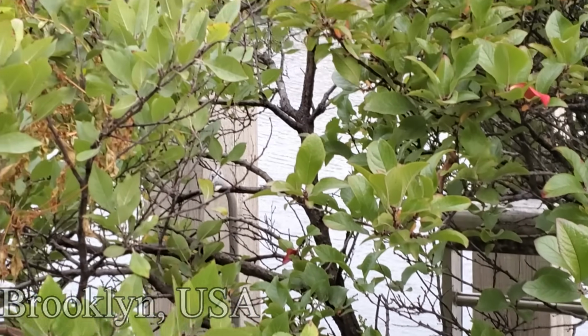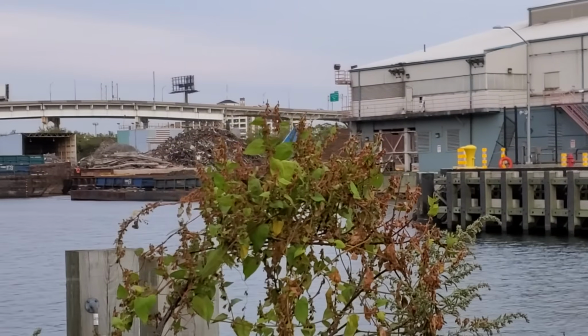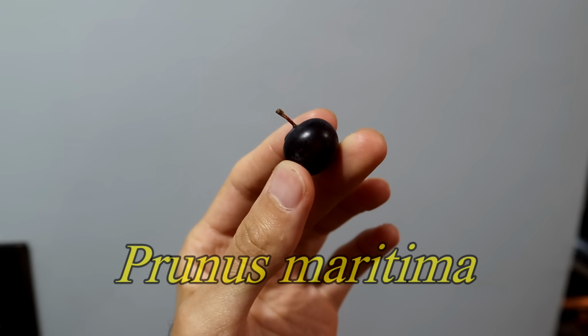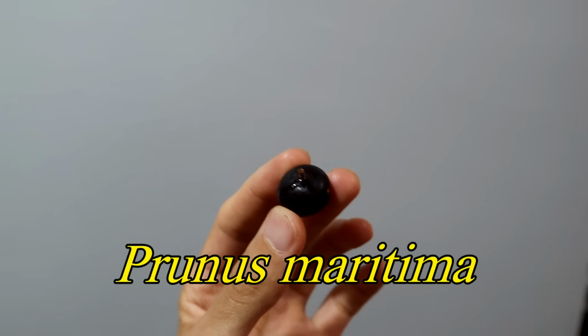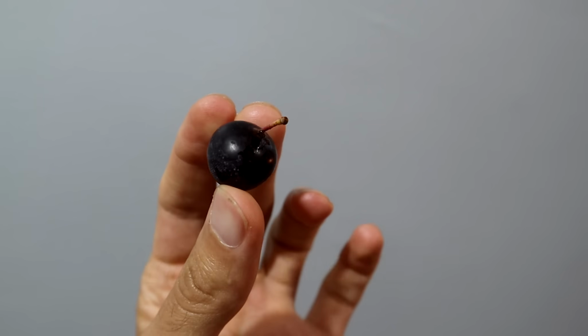This is Beach Plum, and it is right by a garbage barge. This is a plum species that I've never had before, Prunus maritima. And this was very kindly sent to me by Kian. So Kian, thank you so much. The more common name for this is the beach plum.